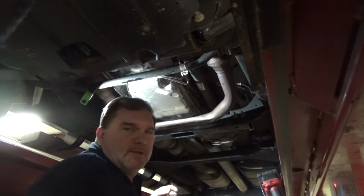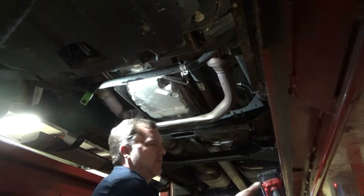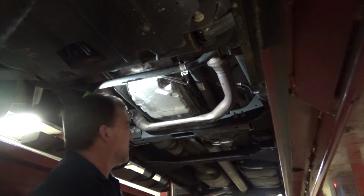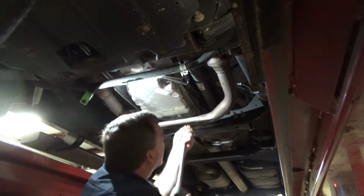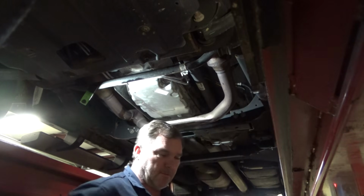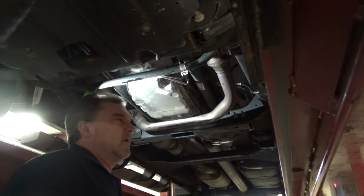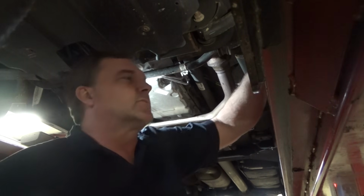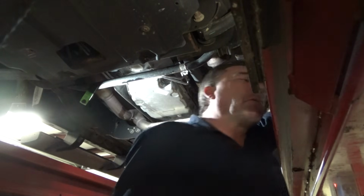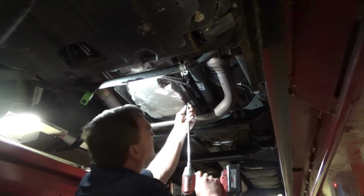I kind of wonder how much this squished pipe affects power and exhaust flow. I remember we used to cut those out of the F bodies, the Pontiac Trans Ams and Firebirds, around the 2000 era.